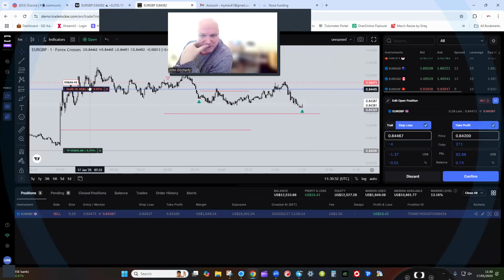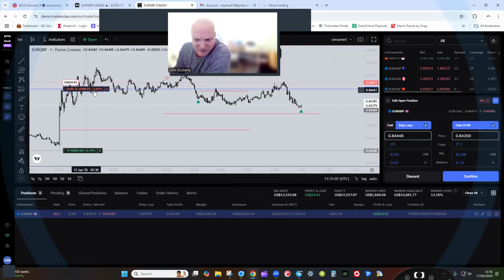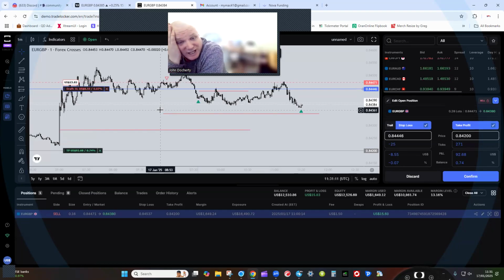The SL I'm going to bring to just above the high here. We do have a fair value gap here. So again, when this comes back, it'll give me about another $8.55 on top of what I've already done. So today you've actually seen me open a trade on the Euro GBP, enter a trade live, and you've been watching what I'm doing on a management side, how I'm controlling it.